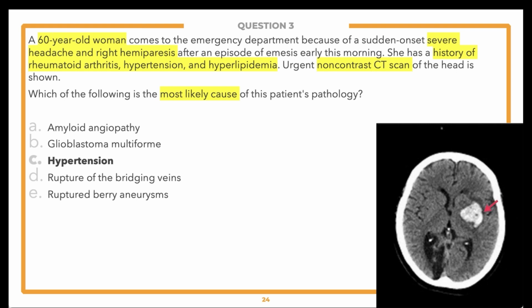Looking at location is very important in the situation. Looking at the history is very important here. And also commonality, right? If someone is going to get a hemorrhagic stroke intraparenchymally, think, hey, this is a Charcot-Bouchard aneurysm that ruptured, led to an intraparenchymal hemorrhage, secondary to hypertension. Let's look at the other options here.